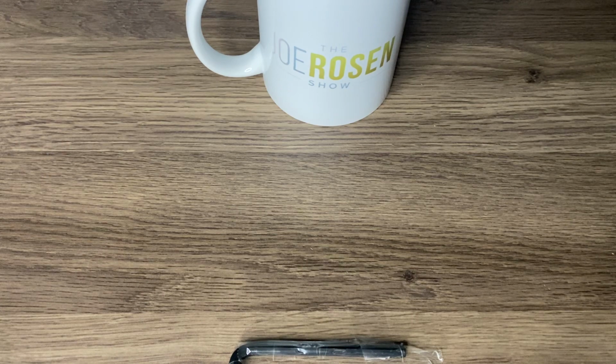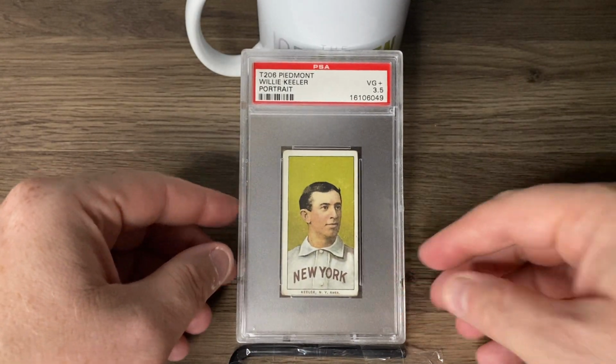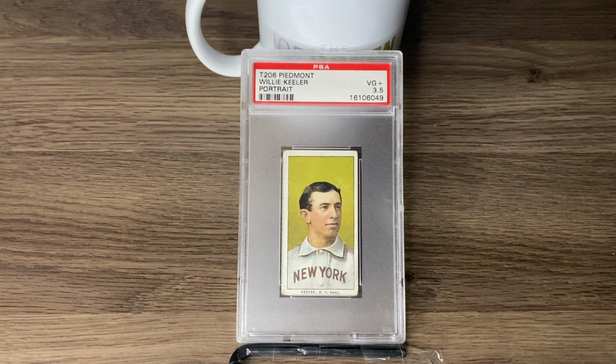Let's move on to 44. Here we got another T206 card. Guys, we will get out of T206 world, I promise you. But here we go, T206. This was one of the big players for the Yankees back then, called the Highlanders, who was really the all-star player of the day back then, right? Willie Keeler.